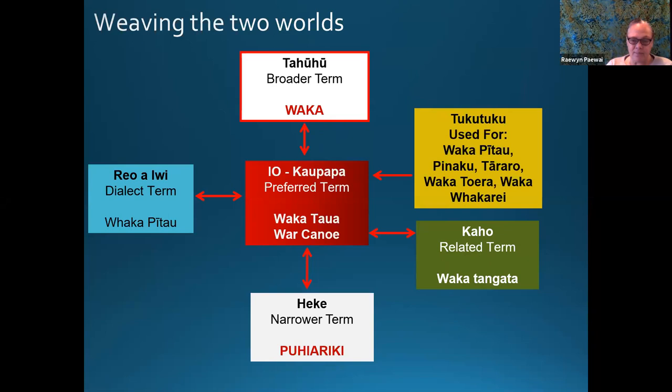And then we look at other terms that could be used for wakatauā and put those under tukutuku, because we're saying while we can use these, the preferred term is wakatauā. From there, we look at any reo ā iwi or dialectal terms from other iwi. And whakapītau is a Ngāti Parauri word for wakapītau.